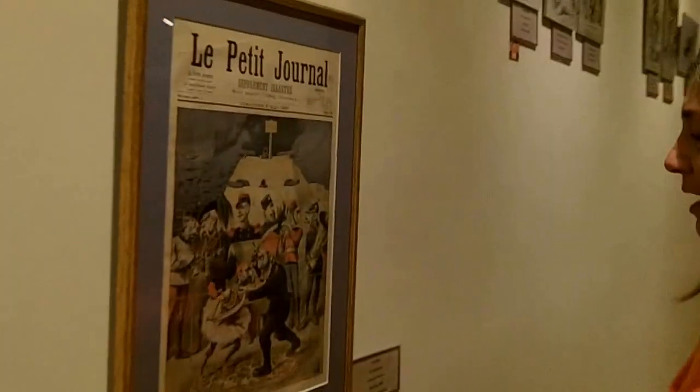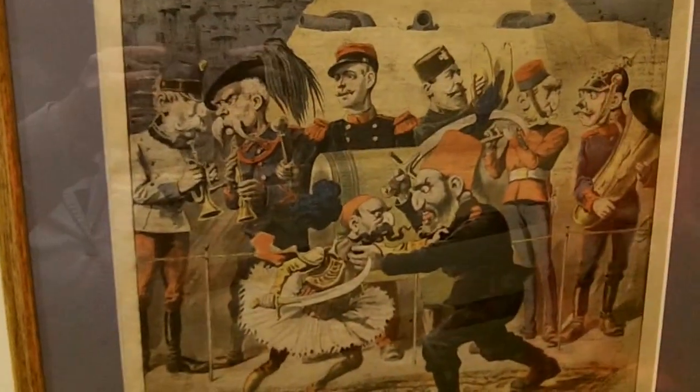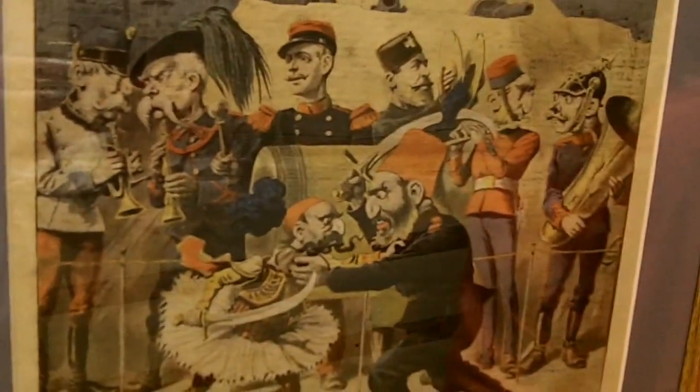Whereas here, from 1897, a beautiful engraving from the Petit Journal, Greeks and Turks fighting, and the great powers playing the music. Like today. And then there was a dispute between Disraeli and Gladstone, the head of the opposition in England. Disraeli wanted Cyprus by hook or by crook. Disraeli said the Anglo-Turkish convention would never last and Cyprus would become a burden, didn't it?